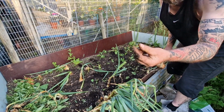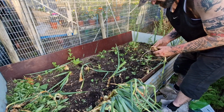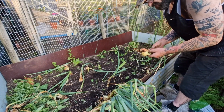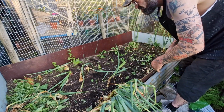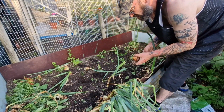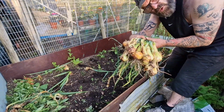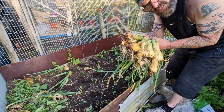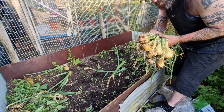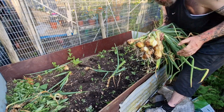Look at that, a marble. Where's that come from? Cow must have ate it. Yeah, these onions are knackered. That's all I can say. Still, I've got them. Better than nothing, I suppose. But I'm really disappointed. I thought the cow manure and the wood chips would have worked wonders, but it hasn't. Anyway, I'll get these on the table as well.